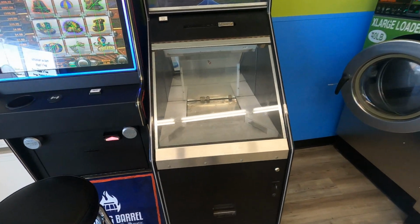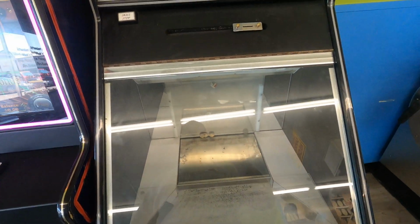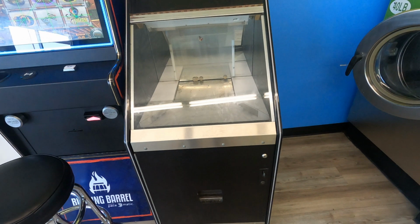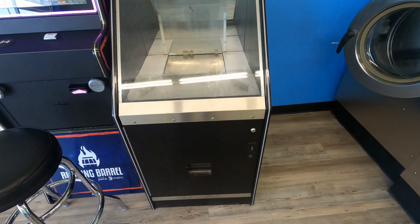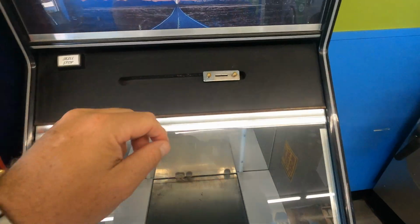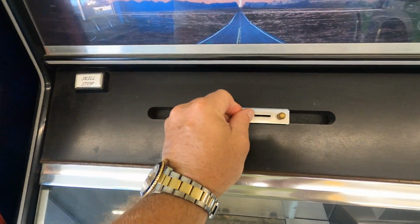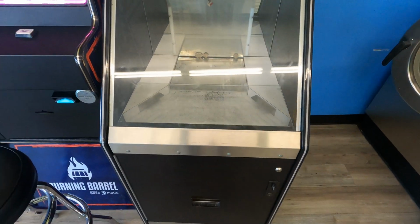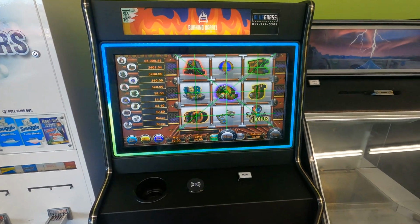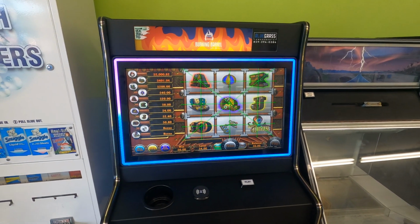All right, let's talk games. This is called a traditional quarter pusher. And you see it's empty because someone's come in and they've dumped it trying to steal quarters. So I need to just go in the bottom here, put the quarters back on the slot, and what they do, they'll put a quarter in this slot. It's kind of a game of skill, and try to push the quarter out, and then they win whatever quarters fall. Now this one is called Burning Barrels. This is a game of skill, supposedly.